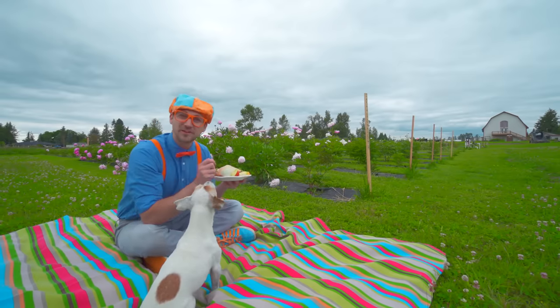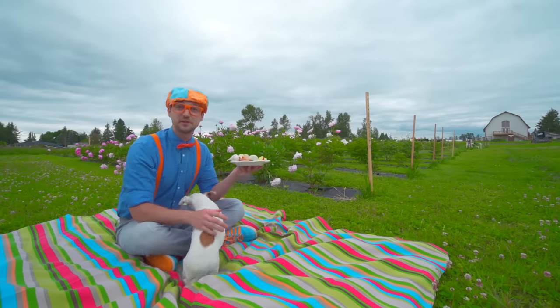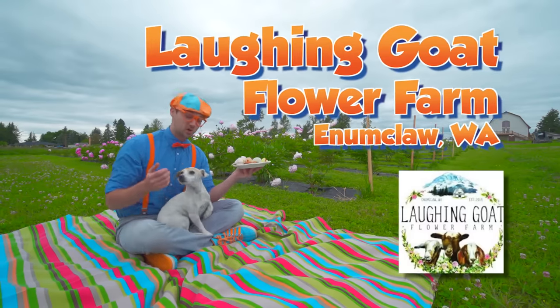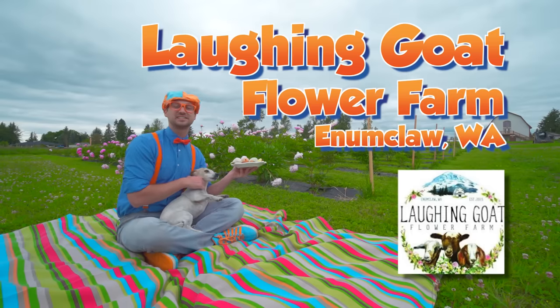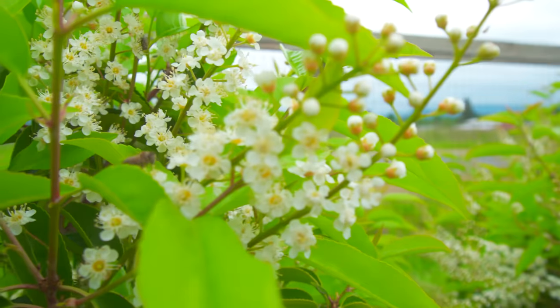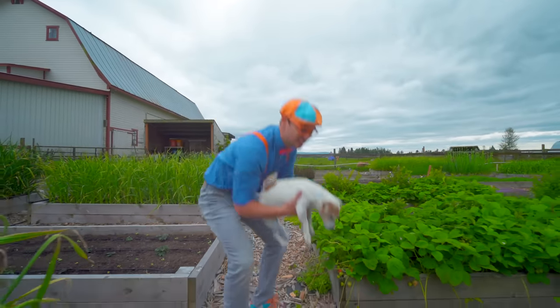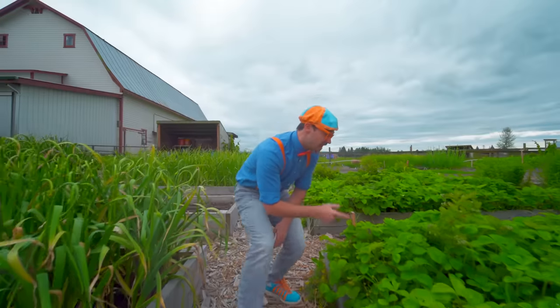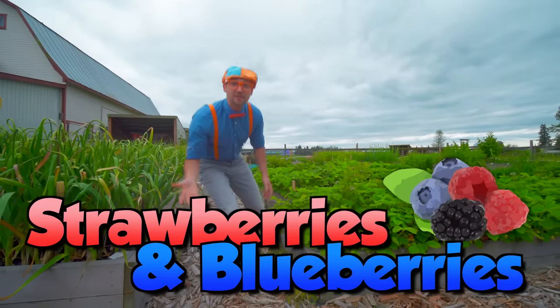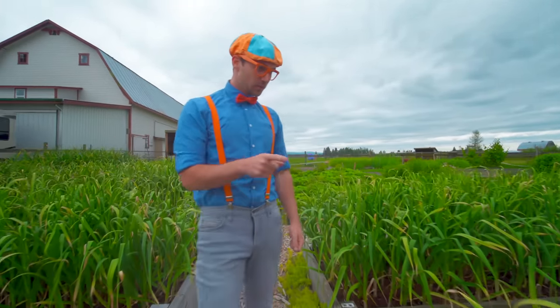Wow, have you ever wondered how this food gets to your plate? Yeah, I have too. So today we are at Laughing Goat Flower Farm in Enumclaw, Washington. This is gonna be so much fun. Ooh, Sheila, look at these plants. Whoa! These are strawberries and blueberries. Have you ever had a strawberry or a blueberry? Yeah! So tasty!